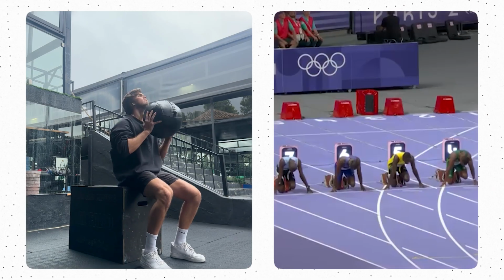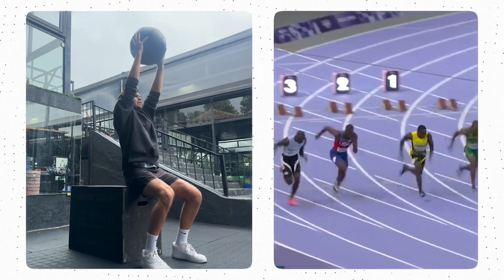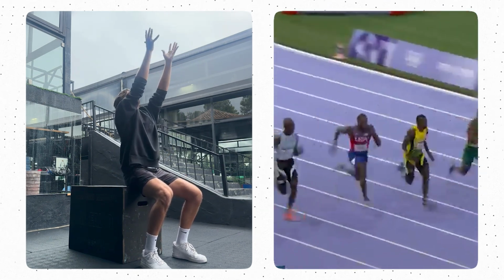And again, bonus points if you are hitting top speed specific joint angles like this exercise. This high seated vertical med ball throw is a great exercise because, as you can see in the hips and the knees, it hits very similar positions to what you would see during top speed sprinting. And throwing it backwards works deceleration, but this video is about speed, so we're not going to get into that right now.